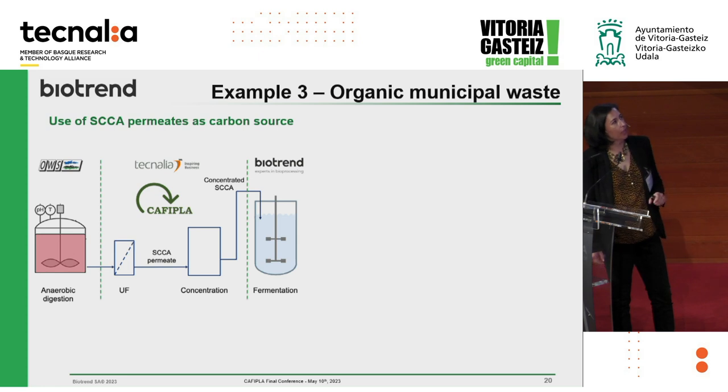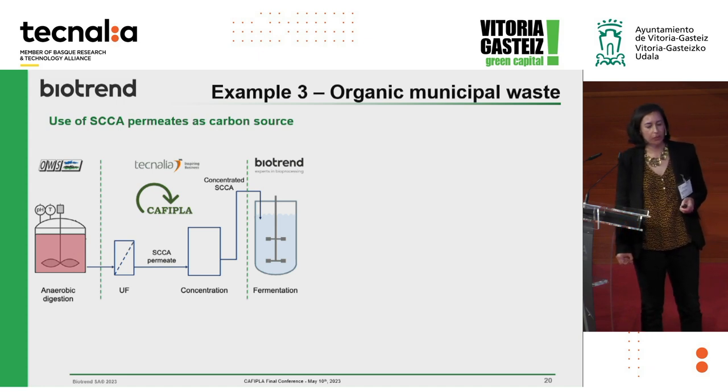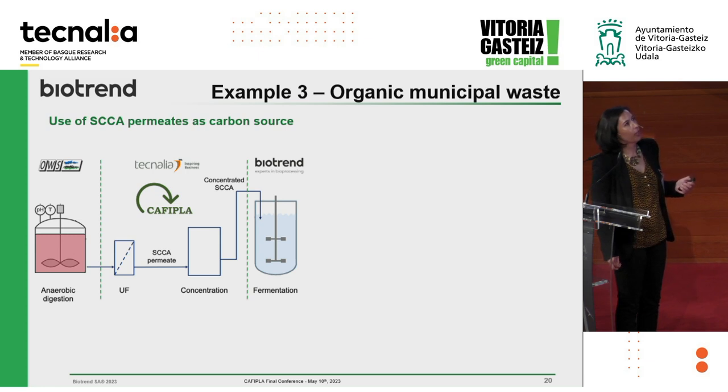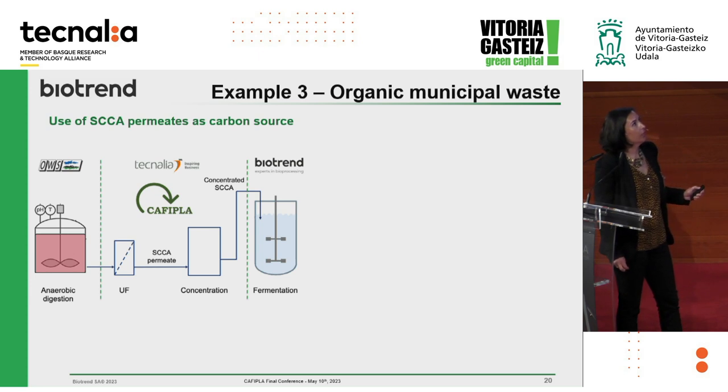So I will not talk in much detail about this because it was already covered by the other colleagues. But in a very simple way, we are using in the CAFIPLA project short-chain carboxylic acids that were produced by anaerobic digestion of the organic fraction of municipal solid waste, which is something that was developed by OWS. And then this fraction was purified and concentrated by Technalia and used by Biotrend as carbon source for bacterial fermentation.